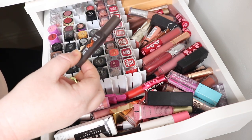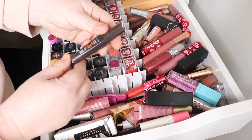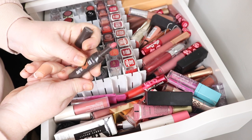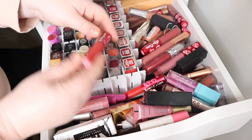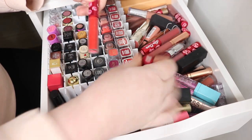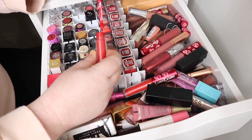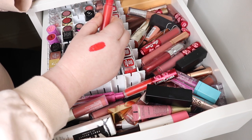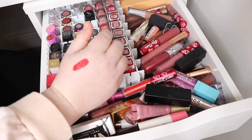So here we have, and I will be keeping these because they're in my project pan, the They're Real from Benefit lip. It's like a tinted lip balm kind of situation. We have my favorite liquid lip from Lime Crime in the shade Red Velvet. And I'll show you this, I actually have two of these. So I put one in my project pan. I accidentally bought two. But it's just this perfect red. I absolutely love it, and I love the quality of the Lime Crime liquid lipsticks.